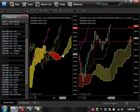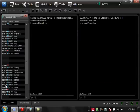So is Oslo here. You can see Oslo here broke the resistance level of 464.93 and kind of held that as support now moving forward.